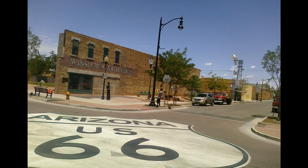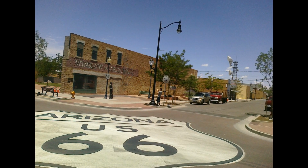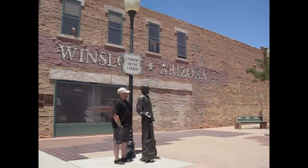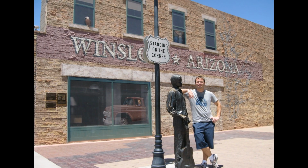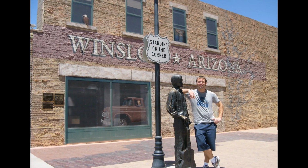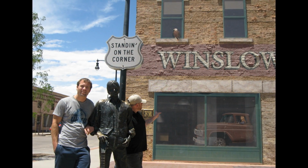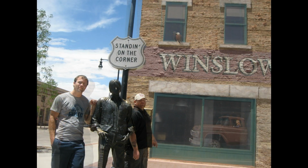Speaking of here it is, we're on Standing on a Corner in Winslow, Arizona. Like the Eagles song. So this is the corner they've designated. You can see in the vid pic here, you can see the eagle up in the window, and the girl on the flatbed Ford. They actually have a flatbed Ford on the corner. And they have music playing, mostly Eagles music on that corner. Not the same song over and over again. Oh my god, that would have been horrible.